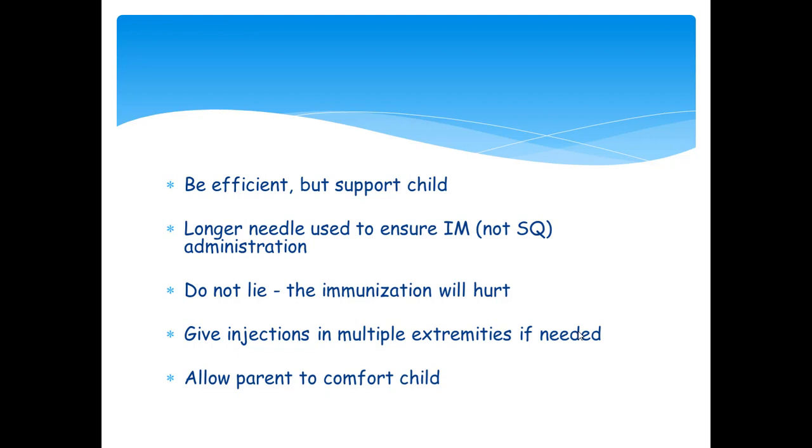And then a lot of times, instead of having the kiddo lay on the cold exam table, have a mom or dad hold them so that they can comfort the child. I've given and had my kids receive injections where I had them sitting with their stomach against my stomach and their legs hanging on my side. We just pulled the chair out in the middle of the room, and they held their legs down. But it really helped to comfort that kiddo.